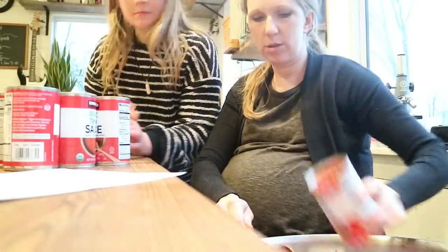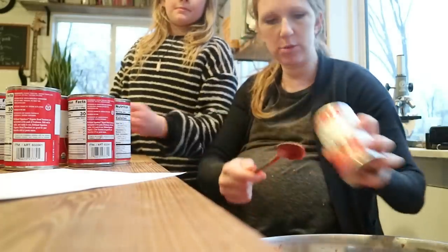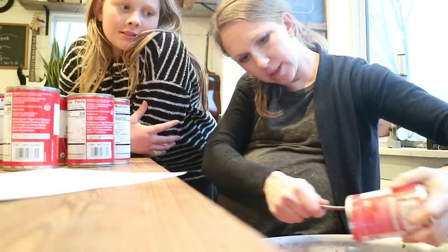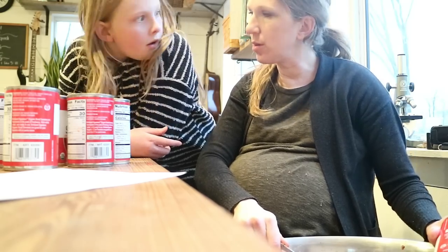There's this over there one somewhere. It needs some scraping. I broke my rubber spatula scraper thing just now. I have a smaller one that fits really nicely in the cans. I broke that one. And I actually broke another one earlier this week, or maybe that was last week.